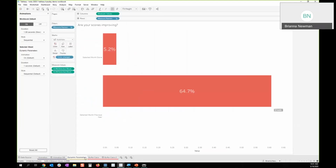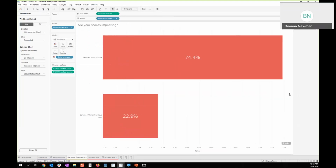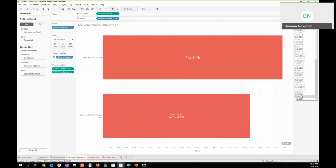Next, we have our dynamic parameters. So this use case is kind of, well, what if you took a test every month and you wanted to compare how you did on that same test last year versus this year? So as you can tell with how I've set up this viz, I am not doing so hot this month, but I can come over here and select a month to compare. So let's say, oh, maybe I do better. I don't remember what these scores say. Let's take a look at September. So, okay, I did a lot better in September. Maybe look into February.